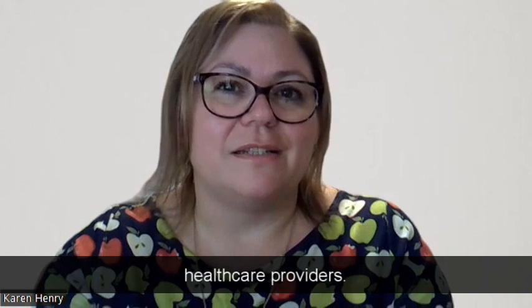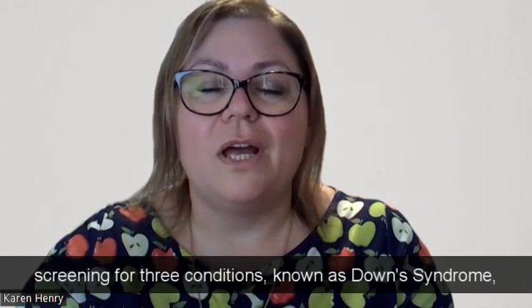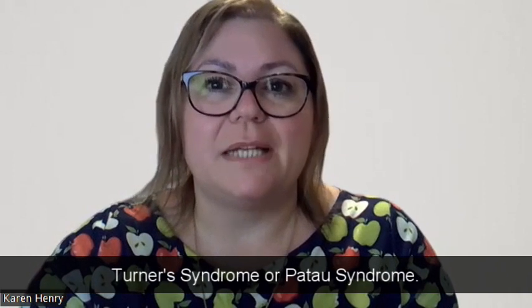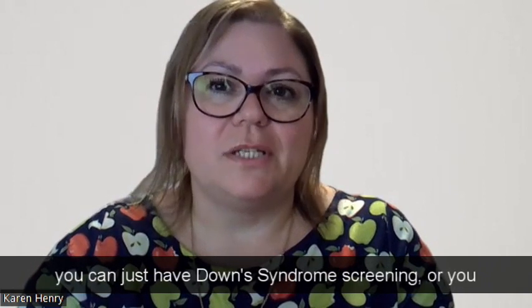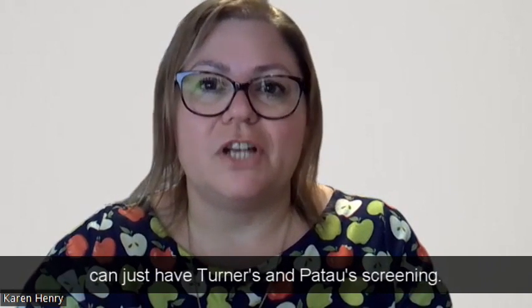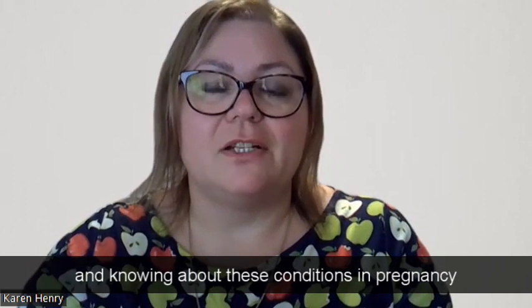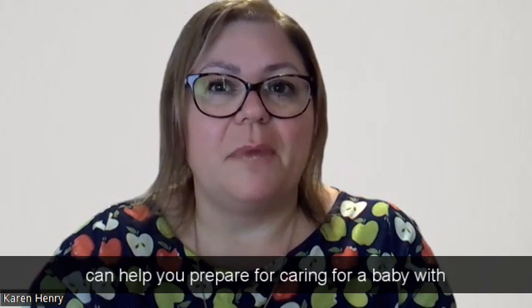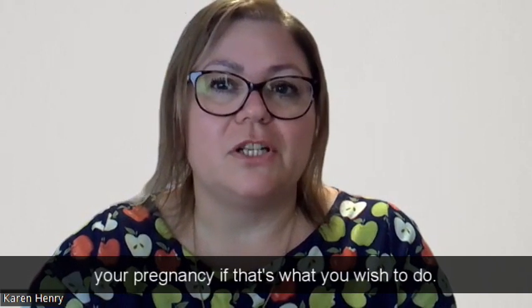Between 10 and 14 weeks, you will be offered screening for 3 conditions known as Down syndrome, Turner syndrome, or Patau syndrome. You can opt for testing for all 3, or you can just have Down syndrome screening, or you can just have Turner's and Patau's screening. All of these conditions are congenital abnormalities, and knowing about these conditions in pregnancy can help you prepare for caring for a baby with these conditions. And you also may choose to end your pregnancy if that's what you wish to do.